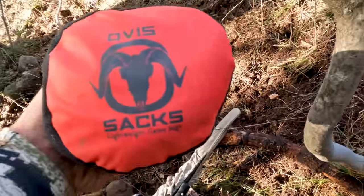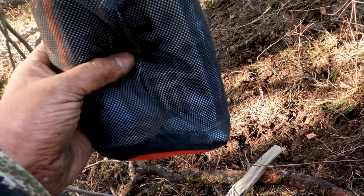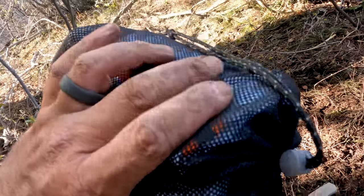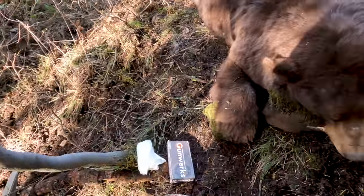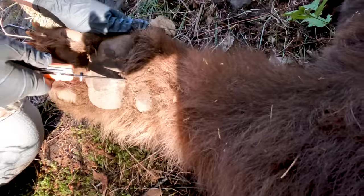Some new game bags we're gonna test, these Black Ovis Sacks, the lightweight game bags. They got a pretty sweet little kill kit in there too, little tarp and everything, so gonna get that laid out and we're gonna get cutting on this bear, get him taken care of, get him packed out of here.